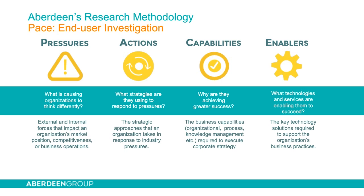So for example, when it comes to a growing organization, it's things like a lack of visibility, things like increased regulatory scrutiny, things like a lack of collaboration. Typically, we ask a question where we say, what are your top 2 pressures? And you are allowed to select out of a list of somewhere between 8 and 10.